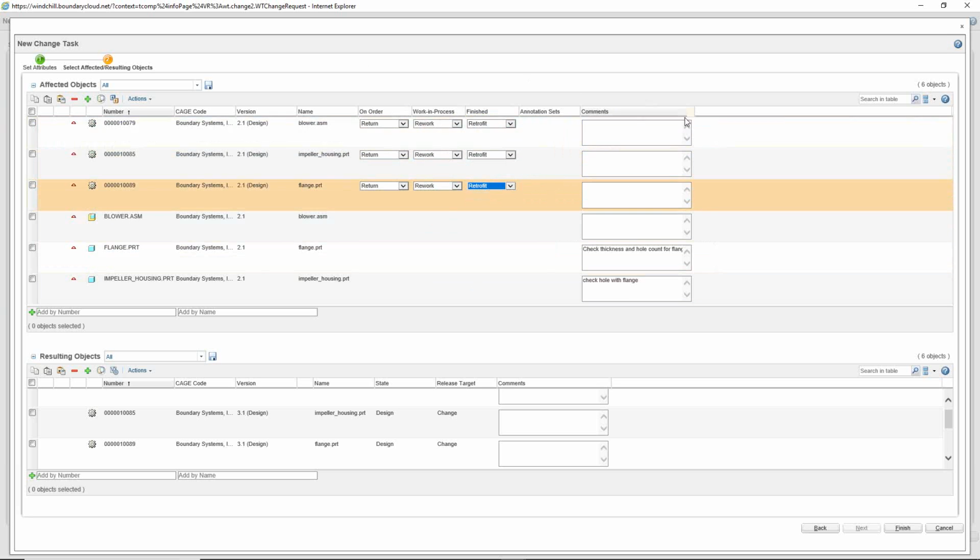Oh, there's a question that just came up. Let's see. Okay, so the question that came in was, do you see customers that have their downstream users create the problem report or the change request?